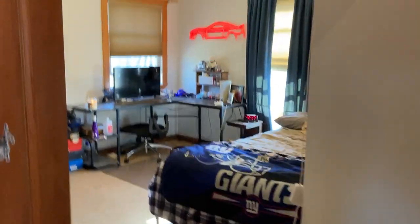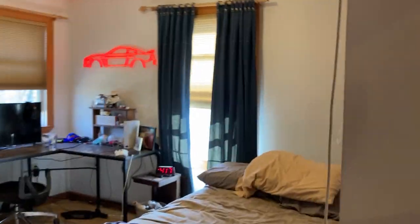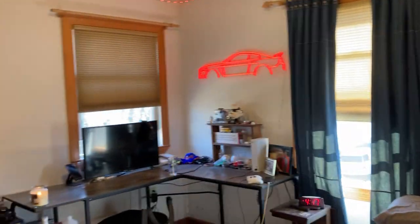Another bedroom here. Double windows, plenty of natural light. Basically a full wall of closet space.